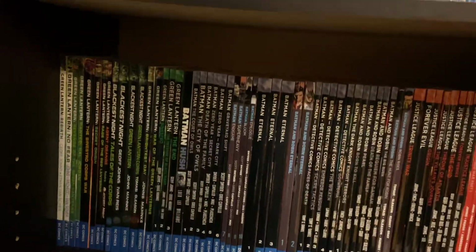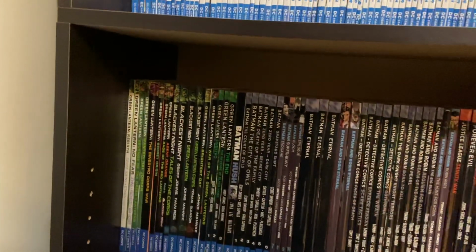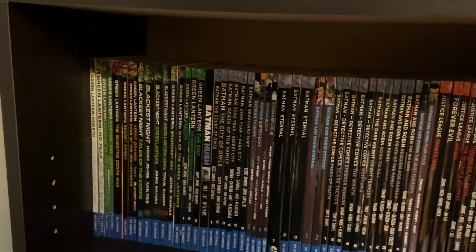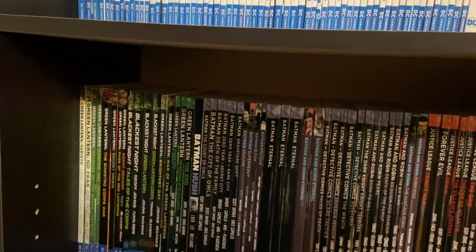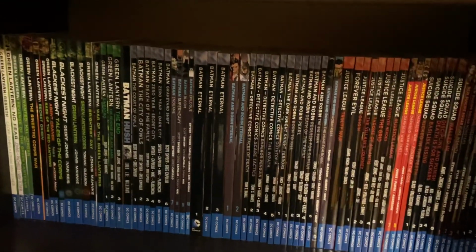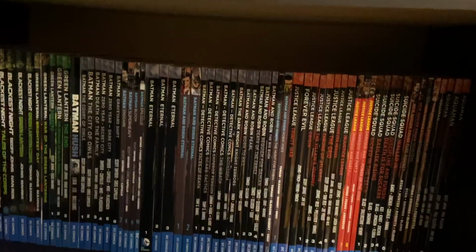Then we go down here, which is all the New 52 stuff. So my favorite New 52 stuff is on the top shelf, because there's one more down here. So here's Geoff Johns' Green Lantern run, including Blackest Night. Then we got Batman Hush, one of my favorite Batman stories. Scott Snyder's entire Batman run, also one of my favorite runs. Got Batman Eternal, Batman and Robin Eternal.